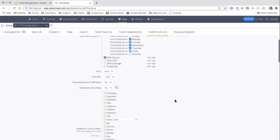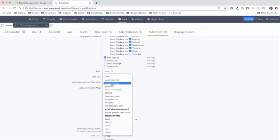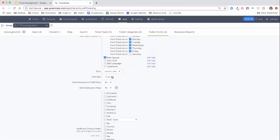If you scroll down, you'll be able to identify the font type and the font size that you want to use for your tickets. You can define whether this new information that's coming in should update or overwrite the current information. So if a client comes in and gives you more information, based on their email address, it's going to connect who the contact is, and you can update their CRM record.